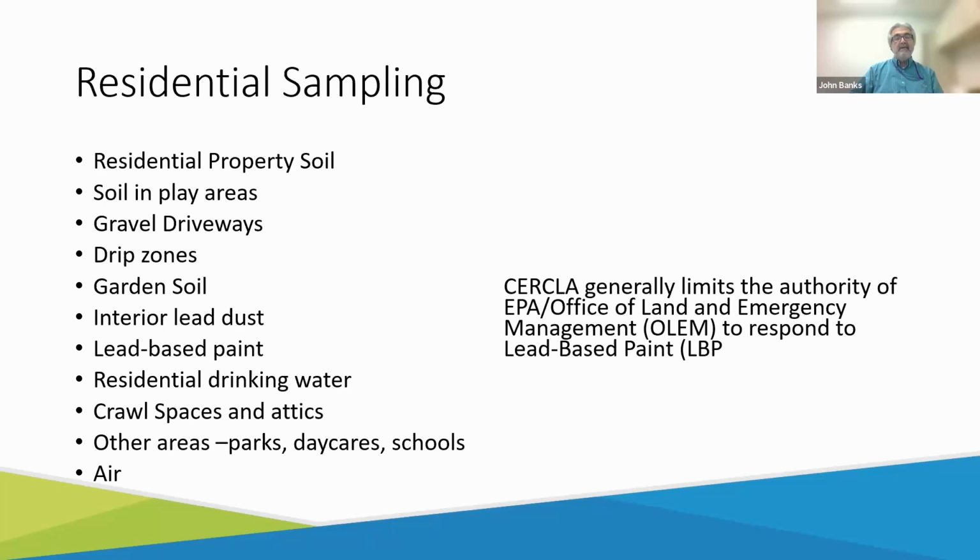The IUBK model does include a module that predicts house dust lead concentration from outdoor soil concentration, so sampling interior dust generally isn't necessary. But if you do make the decision to sample interior dust, EPA's Technical Review Workgroup Lead Committee should be consulted when designing sampling plans for the collection of indoor dust samples.